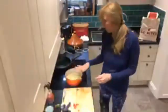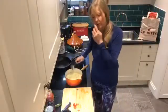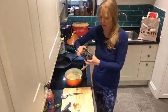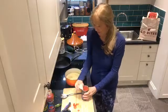So I've got the base of the soup now. I've just made it nice and smooth. Now I'm going to add the tomatoes. I've got just a normal tin of chopped tomatoes that I'm going to add in.